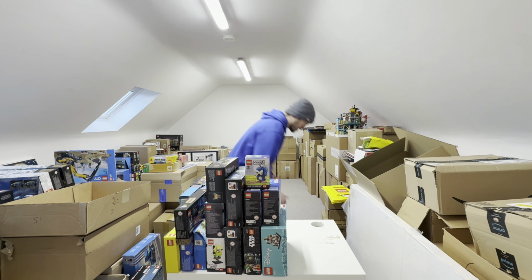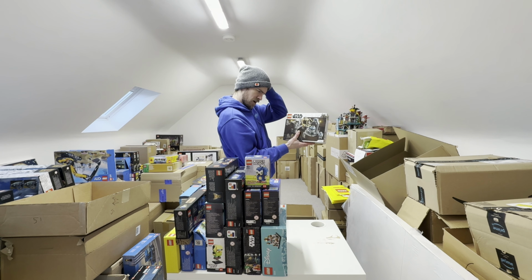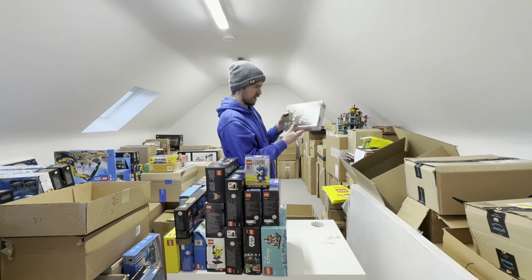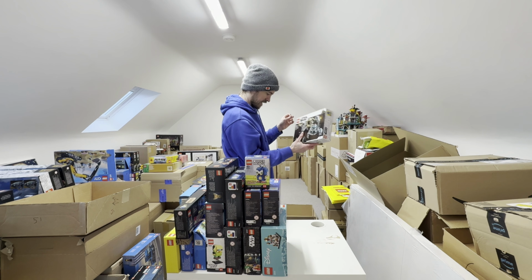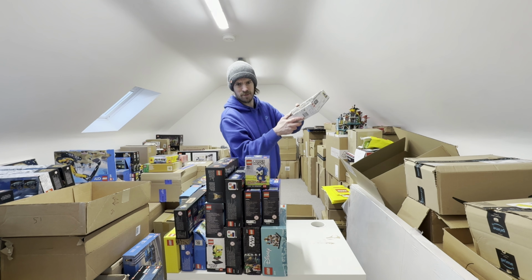Next up we have 75319, the Mandalorian Forge. I bought a few of these just prior to their retirement actually, and I think due to the Paz Vizsla figure it became very popular. I actually thought I'd sold every single one of them already, so that's a nice little surprise. So I'll be selling that on.